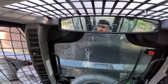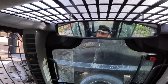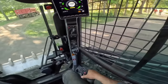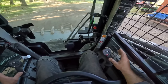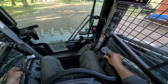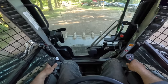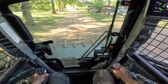And come on. As far as the lift goes, I think it's about the same as what I had. Yeah, it looks like about exactly the same. The machine's pretty smooth as far as operating it. It's pretty similar to Bobcat. There's a very slight hesitation. When you move the sticks, it's not instantaneous like the Bobcat, but that's just something you'll get used to. It'll be second nature. Other than that, it's really smooth. The hydraulics are smooth. Hydraulics are fast.